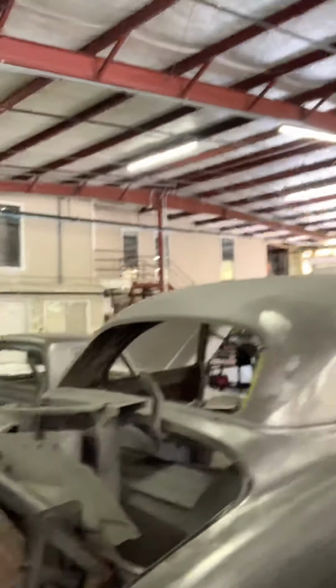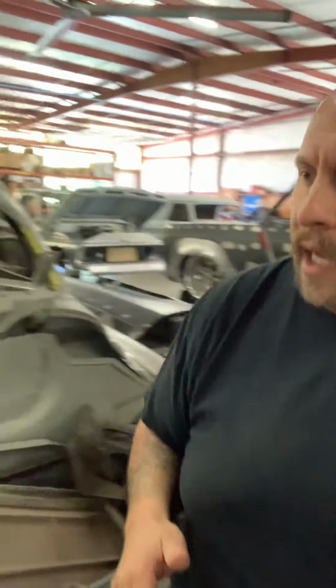Now over here we have a little Olds 88 in Texas. We basically have made the quarter panels, tail pan, rockers, doors all from scratch because you can't buy parts for an Olds 88 Rocket. 69 Ford truck.